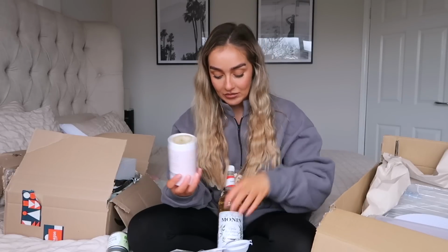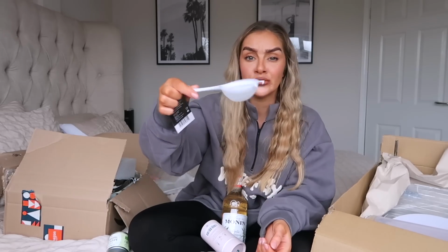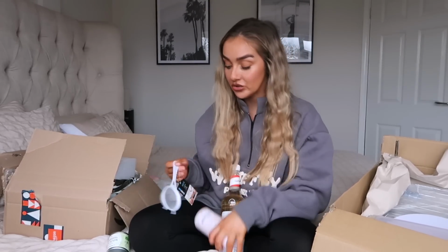Let me try and put it back in. And then obviously I just got a little mini sieve. This was like £1.60 off Amazon. So not the fanciest, but does the job.